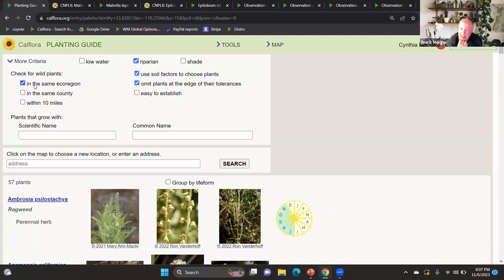Oh, Karen's adding some intelligence in the chat. She says willow herb grows everywhere. Don't need to buy it. Okay. Oh, okay. Good to know.